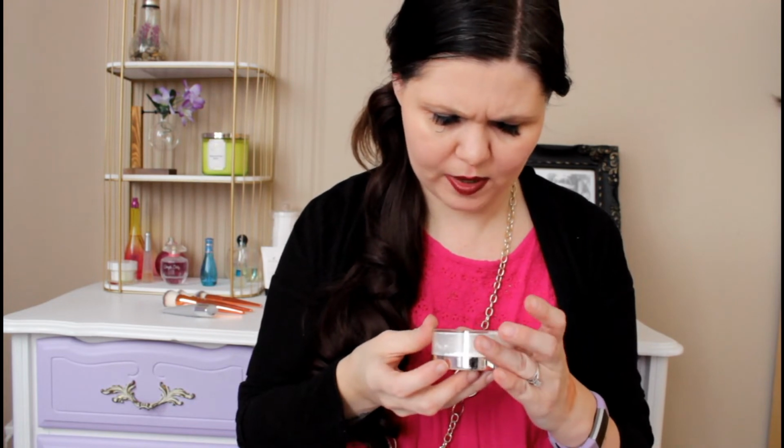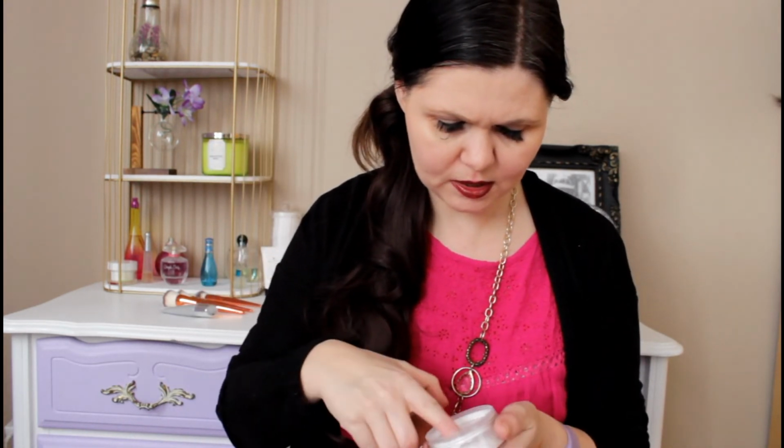It's a translucent powder, if I remember correctly. Yeah, so setting powder. I'm excited about it. Sealed up. And actually, maybe a scent of coconut in there. So that's everything in my box. I'm pleased with this month's box. I'm not gonna complain too much about it. I actually like it. I'll use everything.